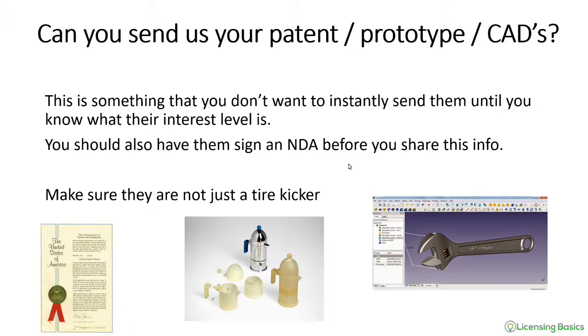You should also have them sign an NDA before sharing this information. So make sure they're not just a tire kicker. A tire kicker is someone that's maybe interested, maybe not, but might not have any real intention. They're just looking to see if you're going to send them that information or not, but they're not truly interested.